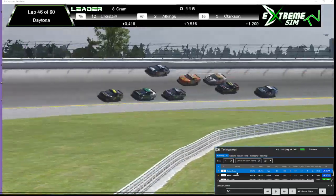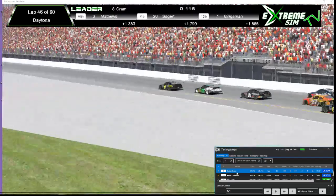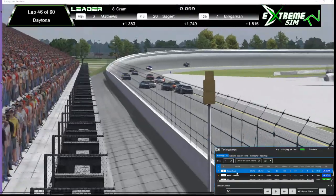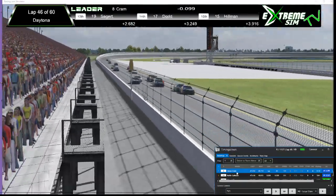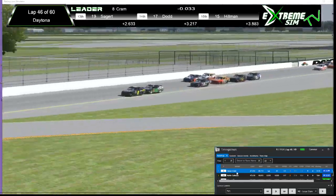He's got to be planning a move at this point. If you got some 3-wide action there before, you got the 62, the 6, but just a gaggle of cars there now fighting for that first position.